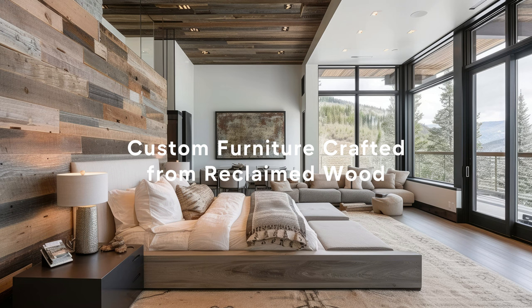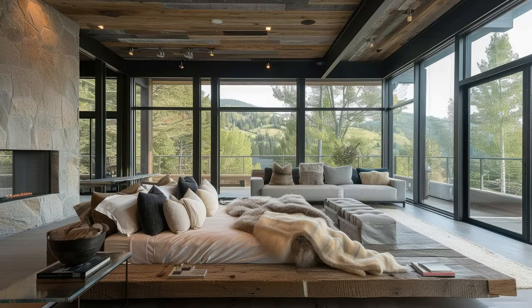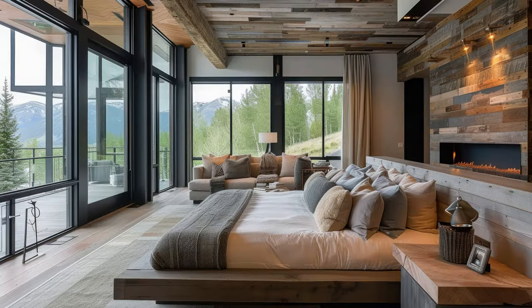Custom furniture crafted from reclaimed wood. Elevate your interiors with bespoke furniture crafted from reclaimed wood. From dining tables to bed frames, the possibilities are limitless. Each piece tells a unique story, serving as a conversation starter while contributing to a more sustainable and responsible approach to design.